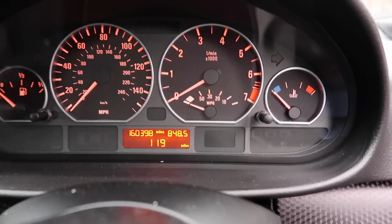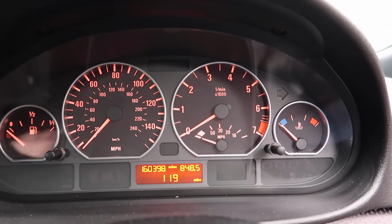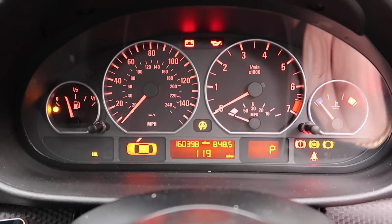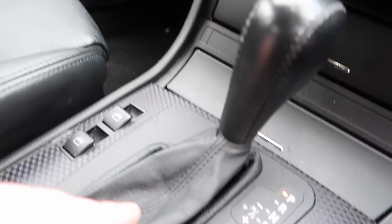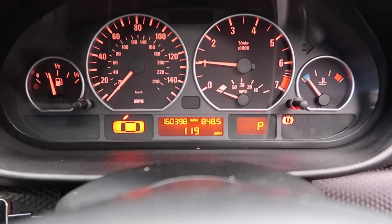As you'll see here, this car's on 160k, bought it on 154,000. So it was still running perfectly. I'll start the engine up so you guys can hear as well, with no dash lights either, which I think is very rare. The gearbox fluid has not ever been changed on this car, and it's still pulling perfectly on 160k.